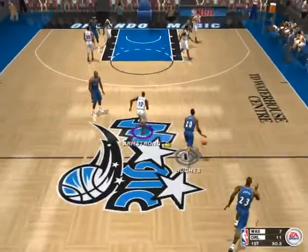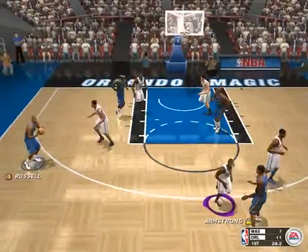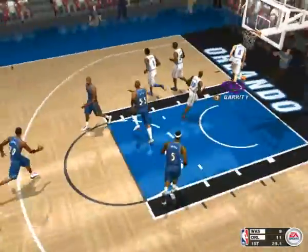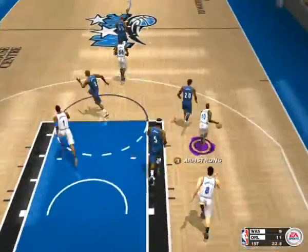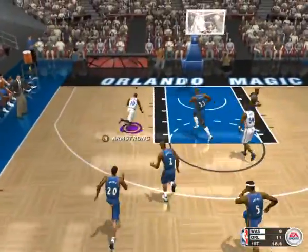Hughes will bring it up court. He sets it up on the right side. The rest of the team gave him some room to operate. Russell from the low post. Ryan Russell. See if they can get something on this last possession.